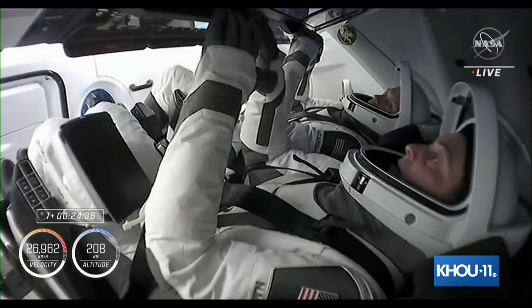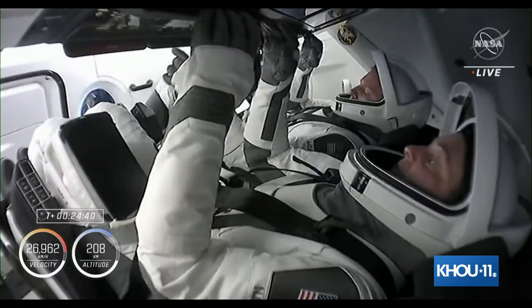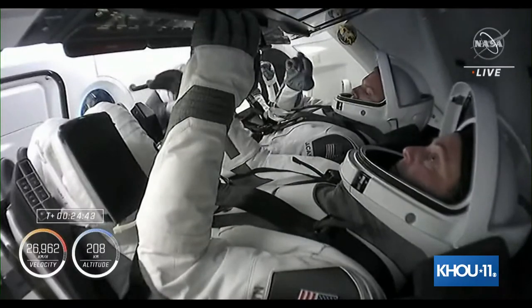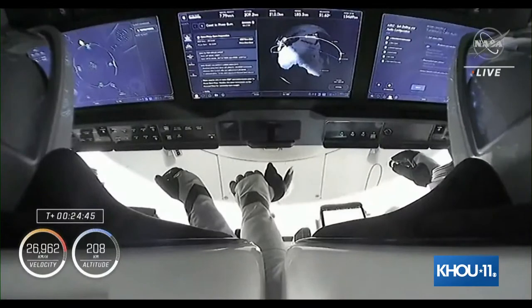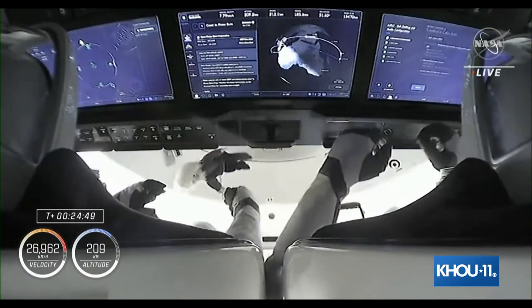So we're standing by for a few words from the crew about that zero-G indicator. And there it is.